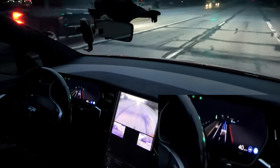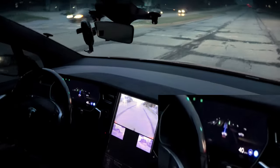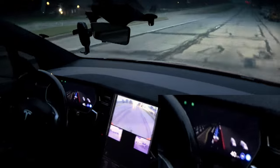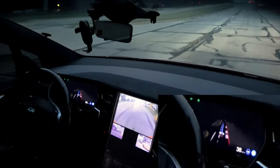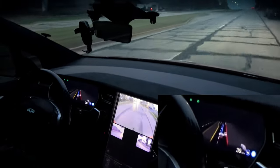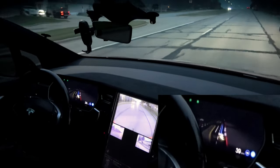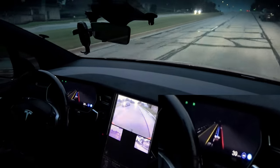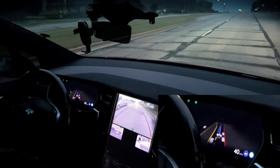Okay, doing good at speed limit, showing all the vehicles. See the food truck? Oh, food truck's not out today. Steered around it without crossing over the lane line.